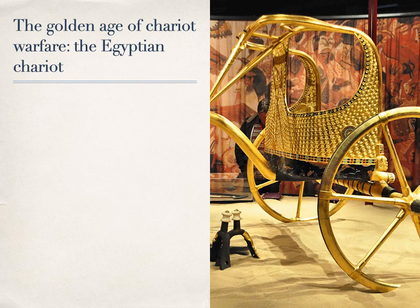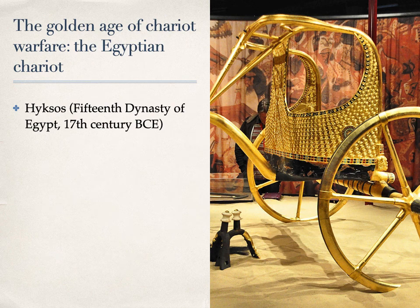So certainly the golden age of chariot warfare is the Egyptian period. The Hyksos are often given the credit for introducing the chariot to Egypt. They certainly used the chariot, but they didn't at the outset of their rule. We see them and the Egyptians picking it up around the same time.